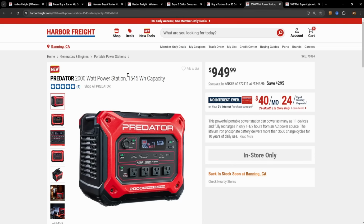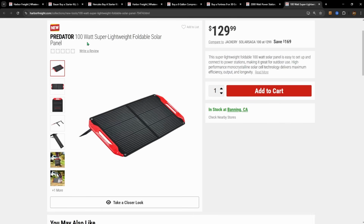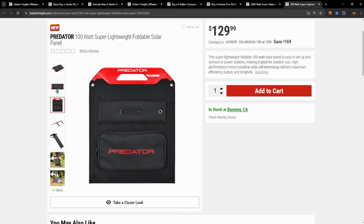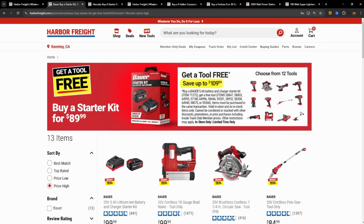And then this one we've covered before. It's relatively new, been out for a little bit now. There's a 2000 watt power station, 1545 watt hour capacity. But what I hadn't seen is that the Predator 100 watt super light foldable solar panel is out. And maybe I just missed it, but I had been looking for this, hadn't realized it was out. And then as I'm perusing the Harbor Freight website, I noticed it was out. So something to consider: the Predator super lightweight foldable solar panel, and some brand deals at Harbor Freight.